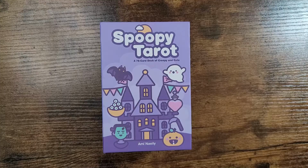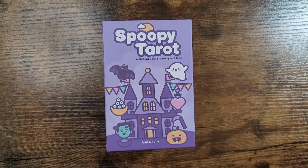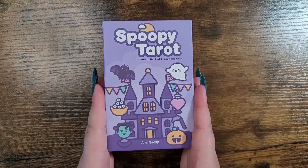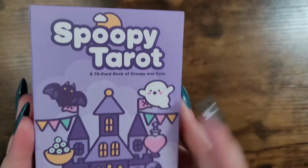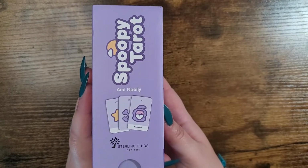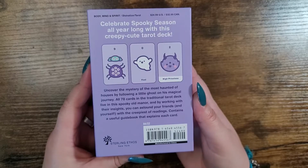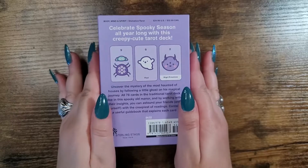For today's video, we are unboxing and taking a look at the Spoopy Tarot. This is by Ami Naeily. Hopefully I am pronouncing your name correctly. I do apologize if I am not. So this is 78 cards of creepy and cute, and I am so excited for more little ghosties like that. This is published by Sterling Ethos, and it retails for $24.99 here in the US and $32.99 in Canada.